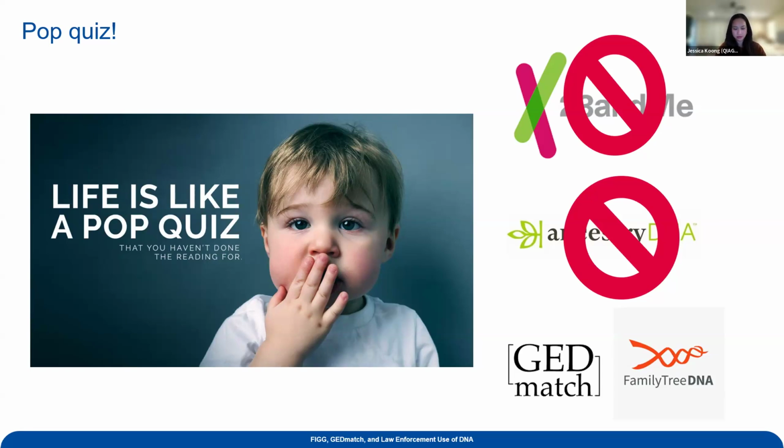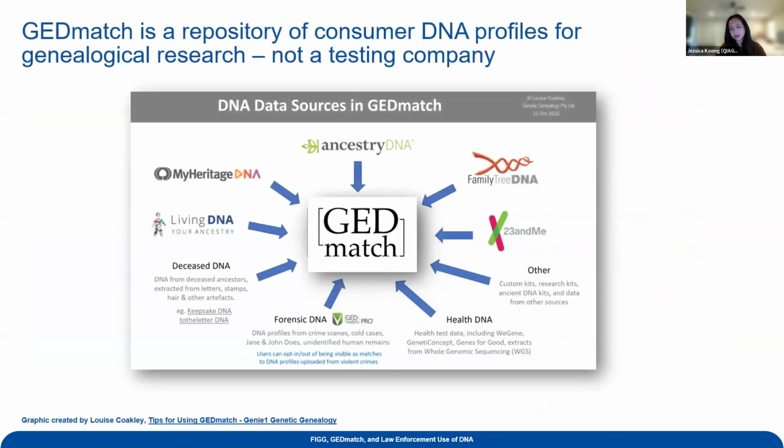So just a moment to clarify things. Like I said, JetMatch is a genealogy website. And JetMatch does not issue DNA tests, right? So that's a big thing that makes JetMatch different than a lot of the other companies.